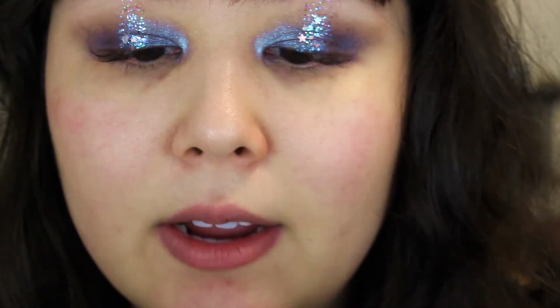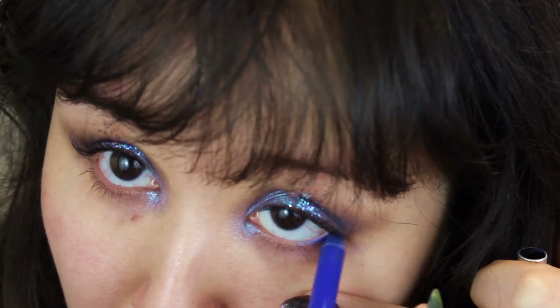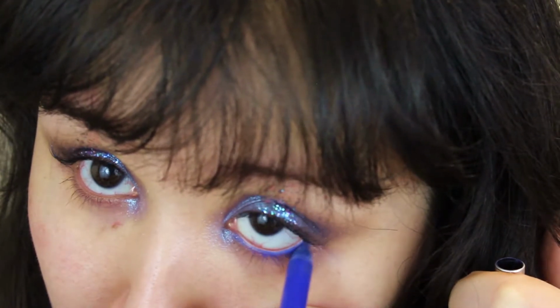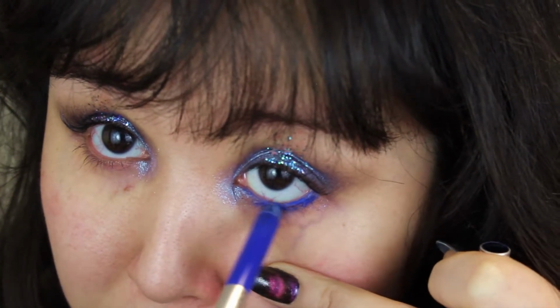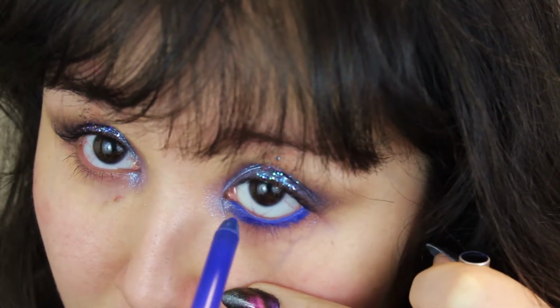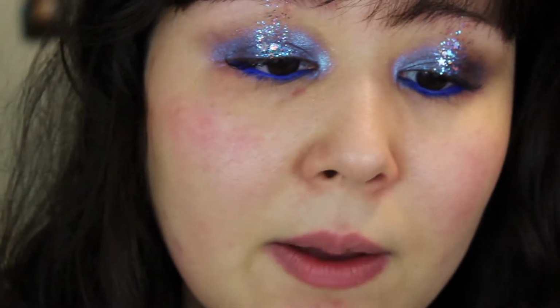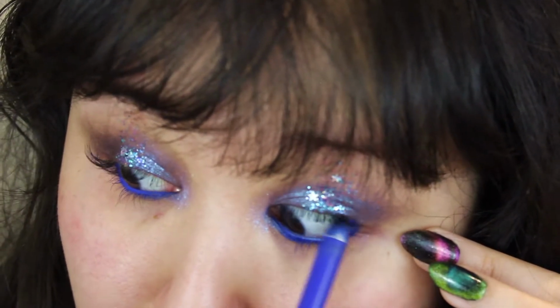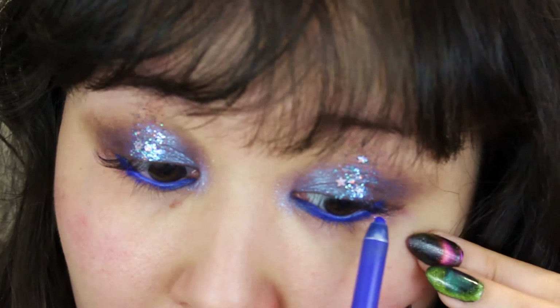For eyeliner, I'm taking Into the Blue by Marc Jacobs, and I'm going to load this liner on all the way around. I'm running out of this eyeliner and I'm so sad. It's been one of my favorites. But you see how I'm putting like a ton? I just want to like load this up so it's a really bold element.